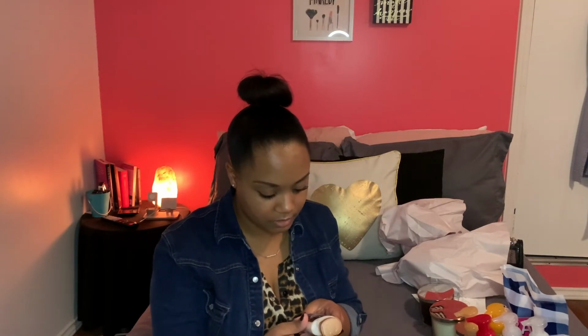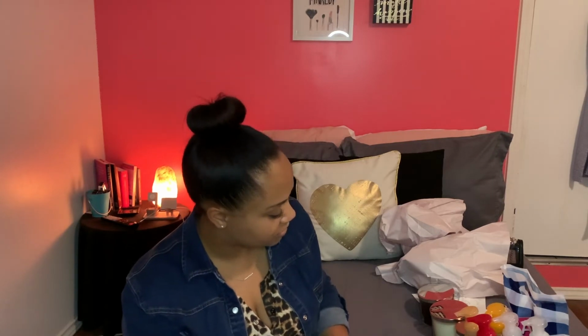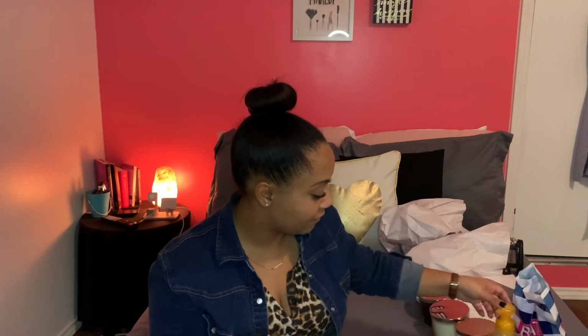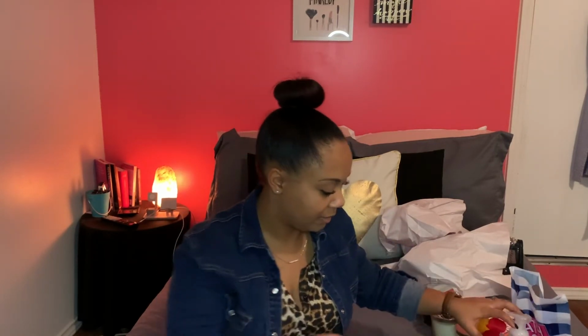And then this one is Marshmallow Pumpkin Latte. Did I get something else? I surely did. Hey, we're twinning. But this one smells great also. I really don't want these to spill on my bed, so let's go ahead and put these on the floor.